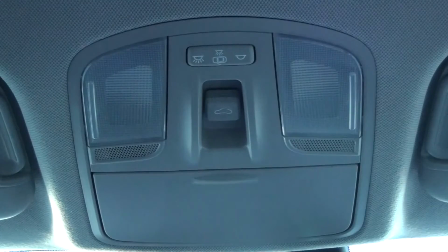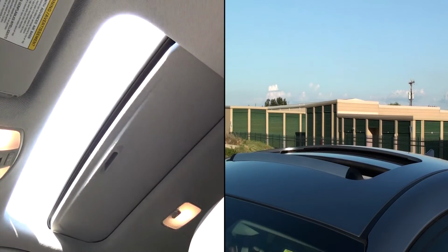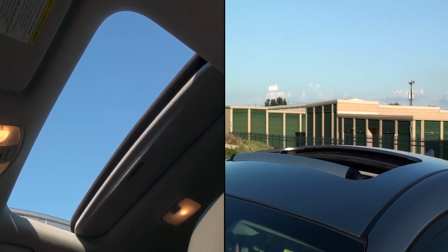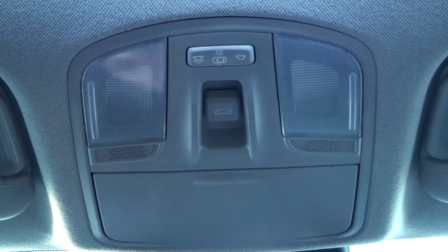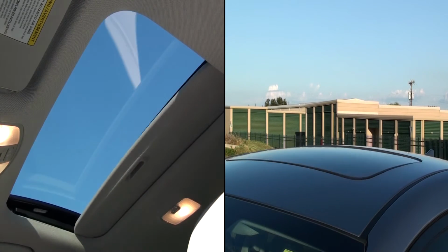Now to operate the power sunroof, just simply push the sunroof button upwards to open it up to let some fresh air circulate inside the interior of the Elantra. But to close the window, just simply push the sunroof button downwards to close up the window to the power sunroof.